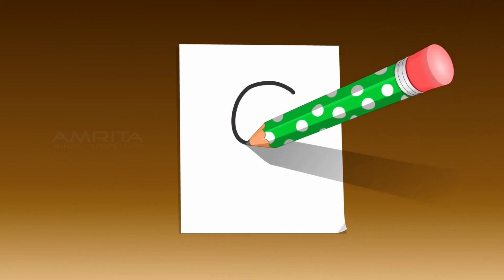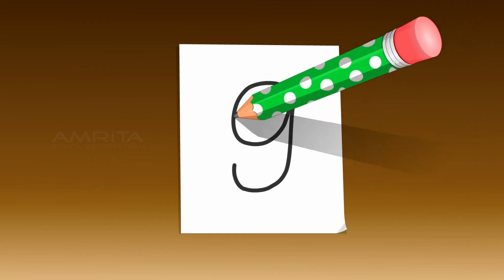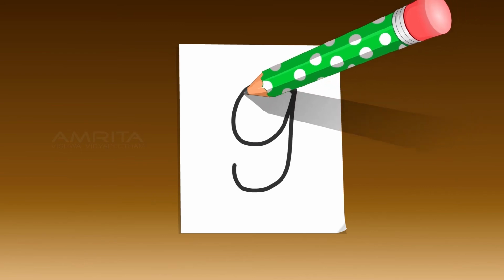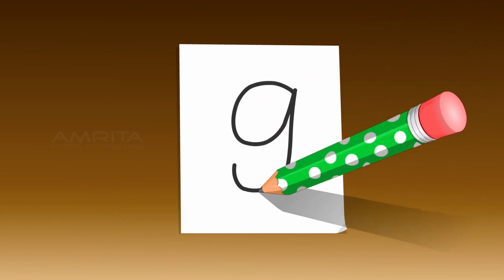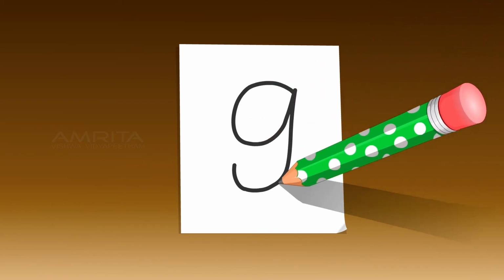If you want, take a pencil or pen and practice making the letter until it is similar to the one you see on the screen. This will also help lock the letter form into your memory. As you write it, in your mind, make the sound of the letter.